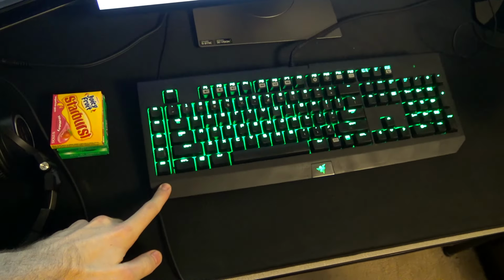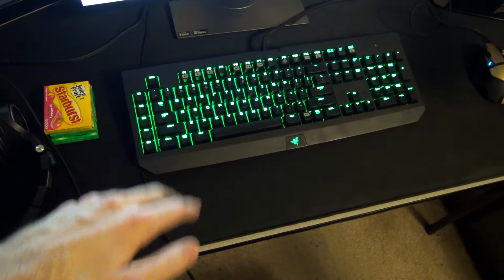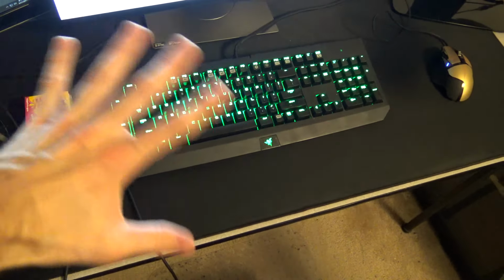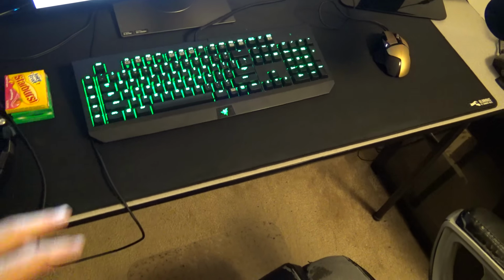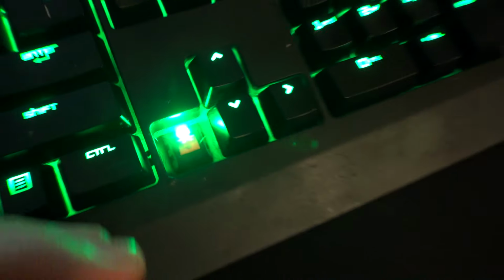Then we've got the Razer Black Widow Ultimate, a fairly old keyboard. The newer versions have more features and crazy RGB stuff. I think this is one of the first ones they made with the custom orange switches that are actually quiet, they don't click. So yeah, I like that a lot.